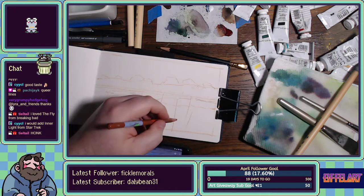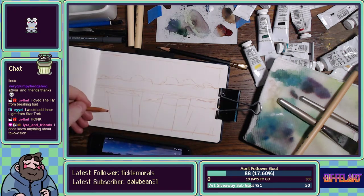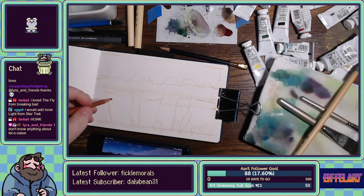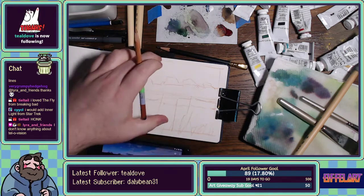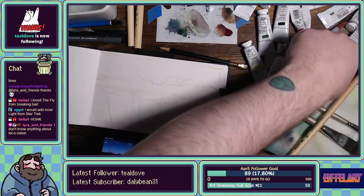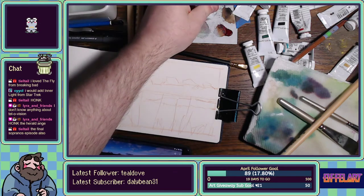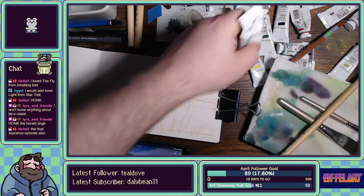I'm gonna get some of these rushes and cattails. Of course, all the bric-a-brac down here. The main focus will be establishing both the sky up top and also the sky's reflection down below. So I'm going to get a little bit more permanent white and definitely another bunch of blue.